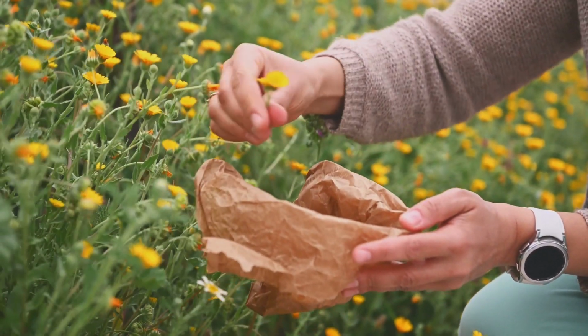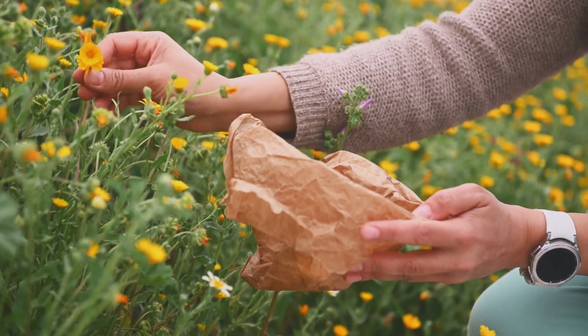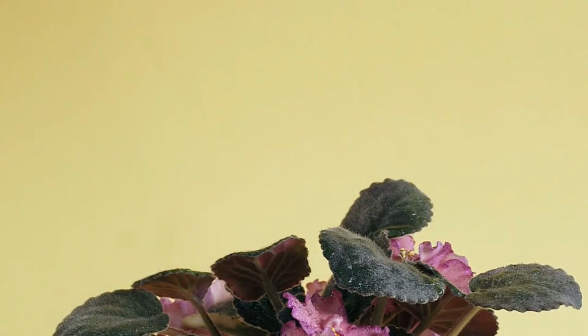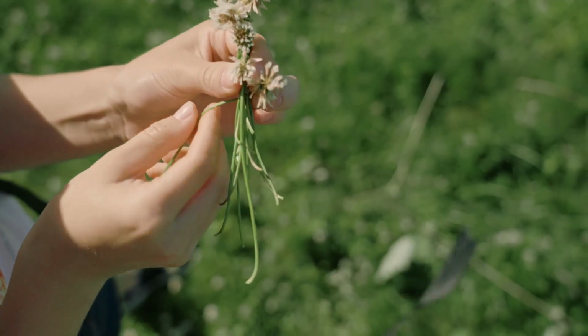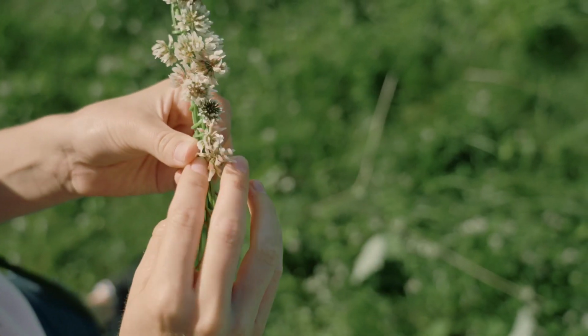Goldenrod and I didn't start off on the right foot. I thought it was just another wildflower that made people sneeze. But after planting a few, my garden came alive with color and pollinators, and I realized it's more of a misunderstood hero. So if you're looking for a plant that's tough, beautiful, and great for the environment, goldenrod is it. Not convinced yet? In that case, here are a few more reasons why you should add this plant to your garden, and some tips on how to grow it.